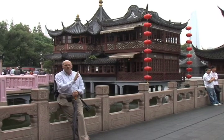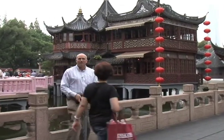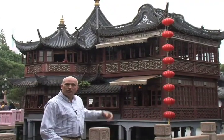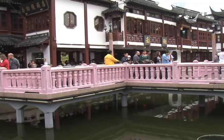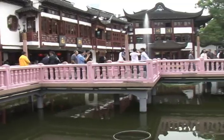Well, it's a little noisy. They're doing some construction. Imagine that here in Shanghai. But this is the centerpiece of the Yu Yuan Garden, and it's the tea house. It's set right in the middle of the water, and you have to walk on the bridge to get out to it. It's a great place to go and have tea, something to eat.